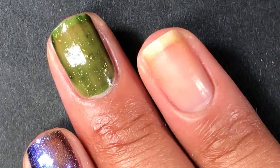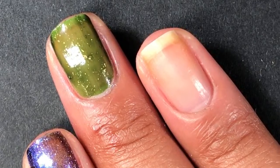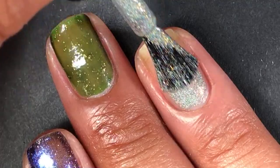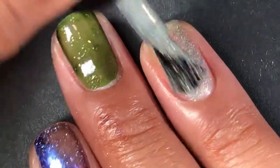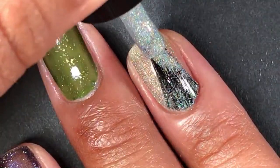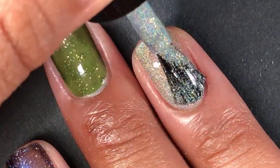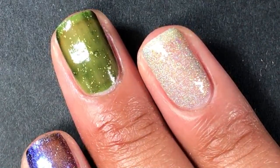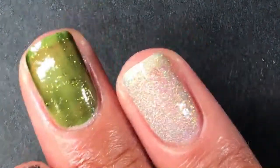I was going to put on a peel off base, because if this is a reactive polish, they are a little bit challenging to remove. They kind of have a sandy, gritty texture. So I'll know in a second if it's flash reactive. But look at that coverage. Wow. So pretty.